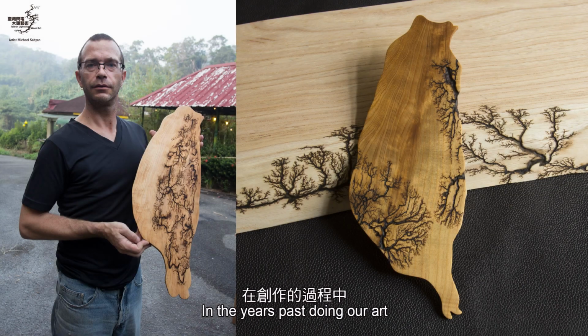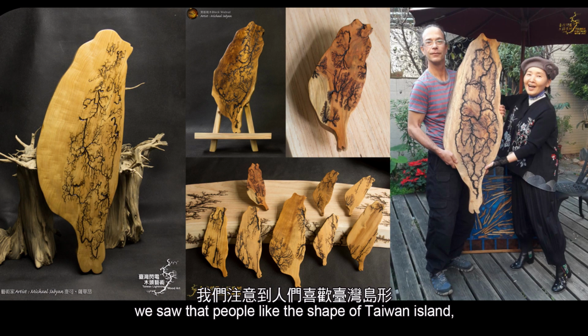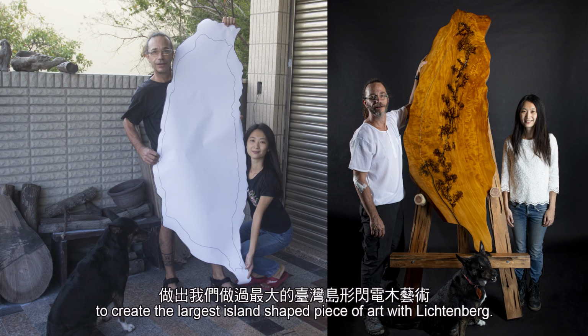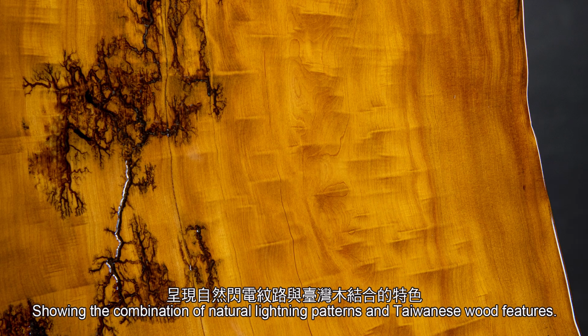In the years past doing our art, we saw that people liked the shape of Taiwan Island. So we had the idea to use the best Taiwanese materials to create the largest island-shaped piece of art with Lichtenberg, showing the combination of natural lightning patterns and Taiwanese wood features.